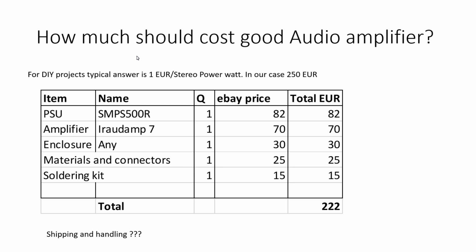How much should a good audio amplifier cost? Now let's assume power supply 82 euros or dollars, amplifier Audiophile 7 Chinese version $70 or euros. Enclosure, well, let's assume we plan a budget of about 30 euros. Materials and connectors 25. If you are experienced in electronics, most probably those parts will already be available to you, and then your project will cost even less. But my recommendation, don't save on the power supply. It's really, really critical that you use a good one.